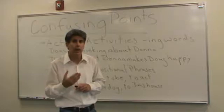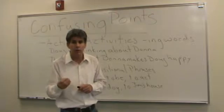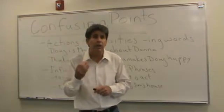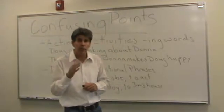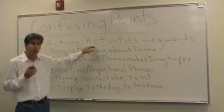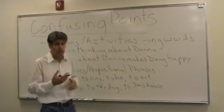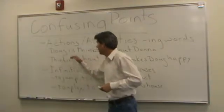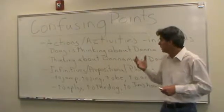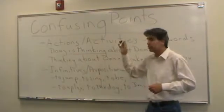Or I can make it into an adjective to modify a noun. If I said the running car is parked outside the movie theater, well, in that case, running is describing the car, what kind of car it is. So you need to be able to make a distinction between an action and an activity. And what you need to do is look if it's acting as the verb or if it's performing as a noun or an adjective. So in the first example, I have Doug is thinking about Donna. Doug is thinking about Donna. Here, the verb is thinking. That's the full verb.